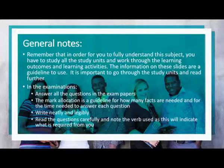Okay, so I want you to just make sure that you have the correct study guide for this module. It's the one that is written by Ms. Penny Ackerman in 2016. That has the title Bachelor of Education, Senior Primary, Reading Support and Literature.